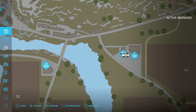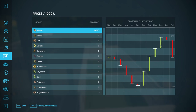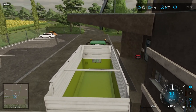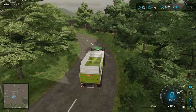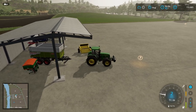So in total, we've got 13,500 liters, which is pretty damn good. Just curious when the best sell point is. It's December. However, we're not going to be selling this, obviously. I was just curious, in all honesty. But 13,500 liters, I think that should be enough for a year. I'm hoping, anyway.